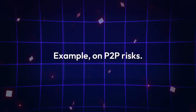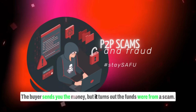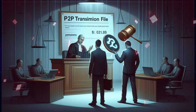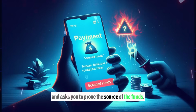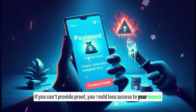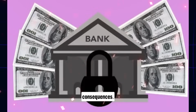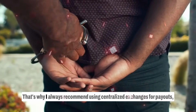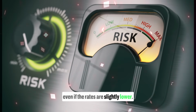Example, on P2P risks. Let's say you sell 1 lakh rupees worth of crypto through P2P. The buyer sends you the money, but it turns out the funds were from a scam. Your bank flags the transaction, freezes your account, and asks you to prove the source of the funds. If you can't provide proof, you could lose access to your money and all the funds in your bank account, and also could face legal consequences. That's why I always recommend using centralized exchanges for payouts, even if the rates are slightly lower.